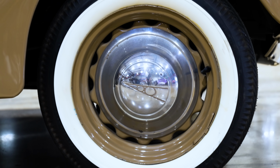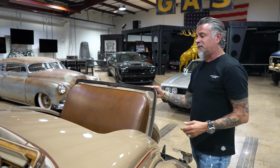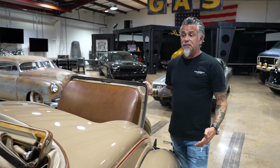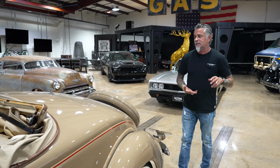It's got the artillery wheels. This particular car came with the rumble seat option, which it could have come with the trunk, but this one has the steps on the other side. You can jump in the back, take a ride. I suggest you get a driver and a six-pack of beer and watch the world go by. Sit back here yourself. But really cool cars, these 1936s.